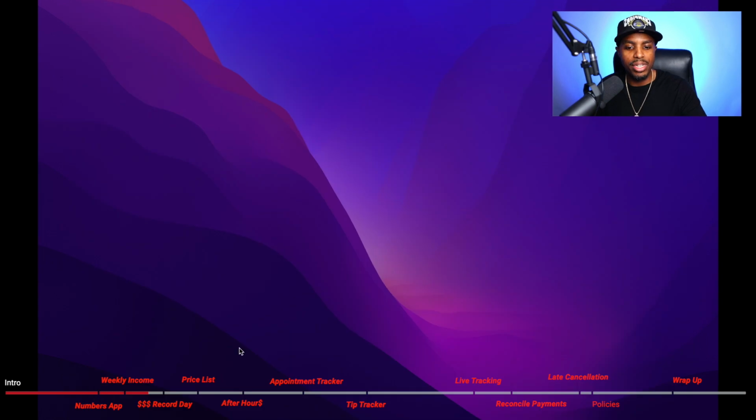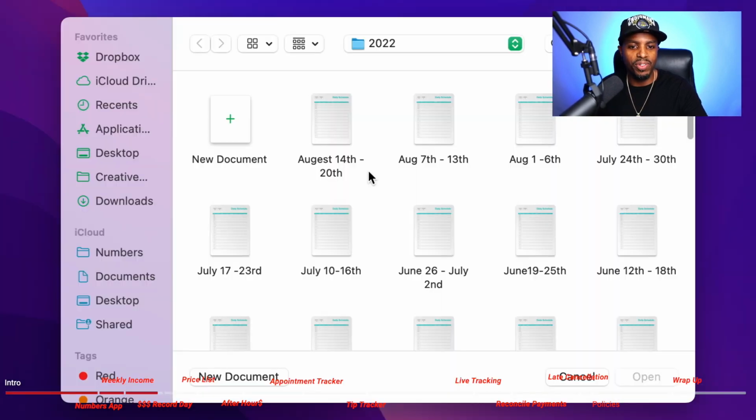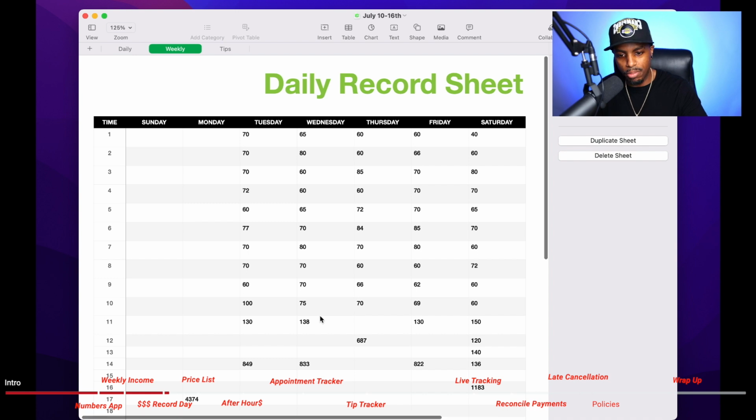One thing that happened back in July, which was crazy, this is the most money I ever made. I'll show you guys. It was pretty wild, the 10th through the 16th. This is my week. This is more than I've ever done in my life. I was shocked and amazed, everything.